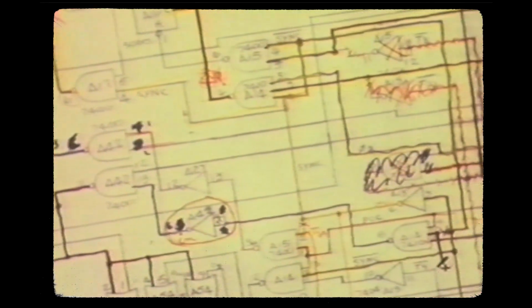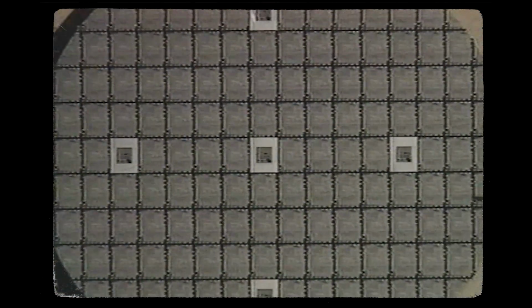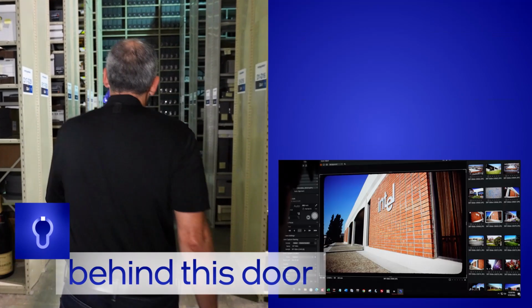Many companies claim to change the world. Intel has for 54 years. Its engineers in 1971 invented the microprocessor, arguably the world's most important invention of the last half century. Come with me behind this door and I'll show you the first processor and more Intel artifacts that connect our past with our future.